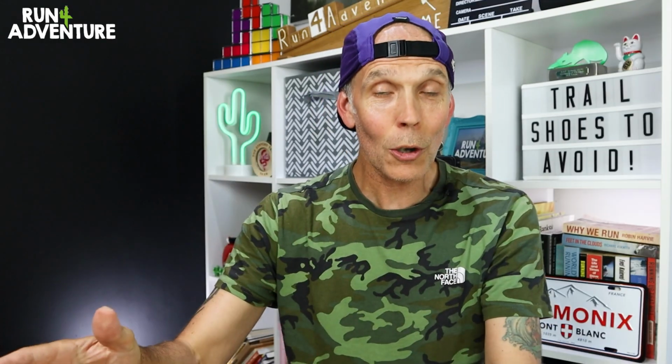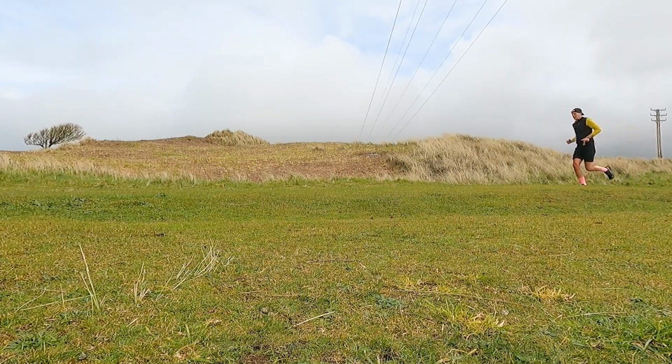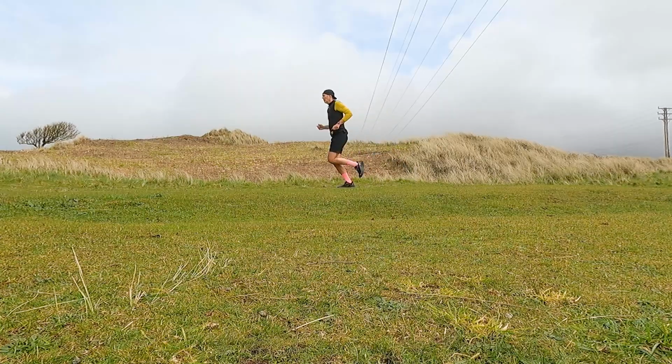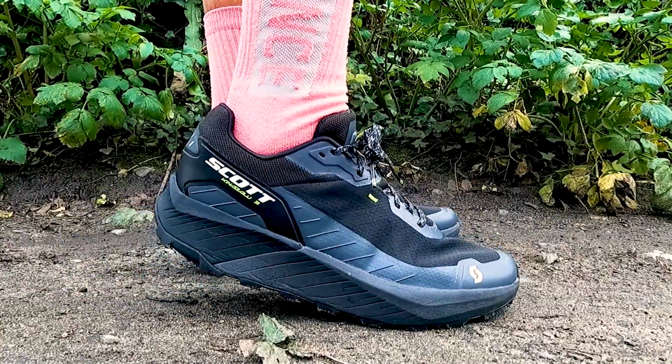But I'm really not sure about this one. You know, the number one shoe on my list, I think I would really struggle to find any runners that enjoy the feel, fit and performance, and it is the Kinabalu 3 from Scott Running.